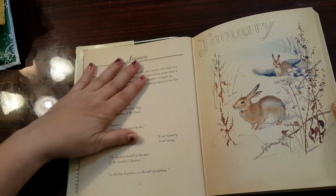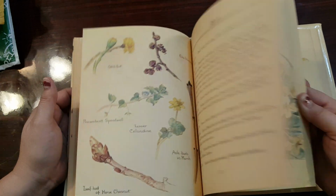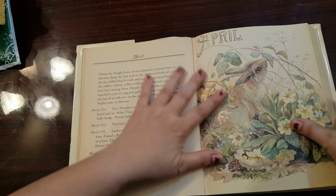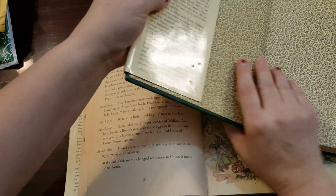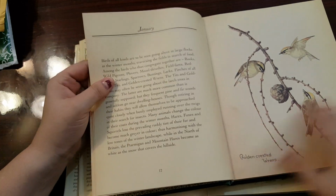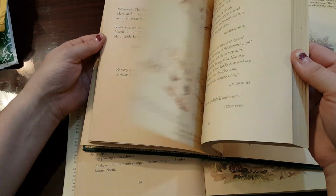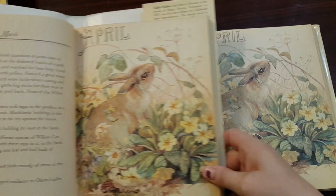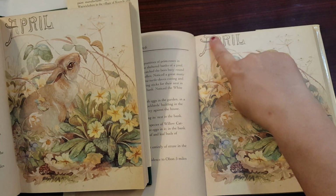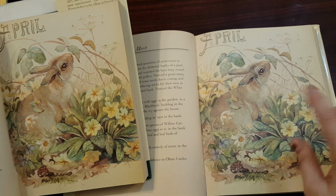this one is also a typeset. It's not handwritten. 1905. Pages are similar in feel. Yeah, there's that rabbit. Let's get that other book out. See if I can find that rabbit. There it is. I thought it was a lot closer to the top. It's like some of the books, the pages look like they're oversized for the pages, and that's what I thought.